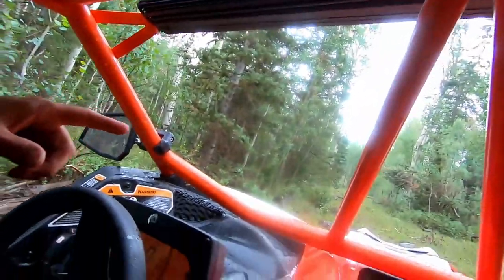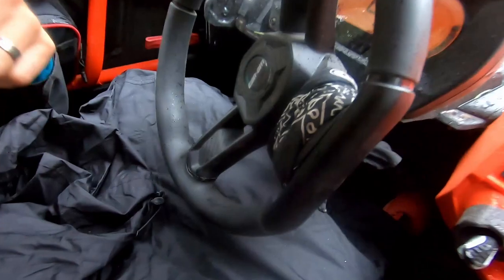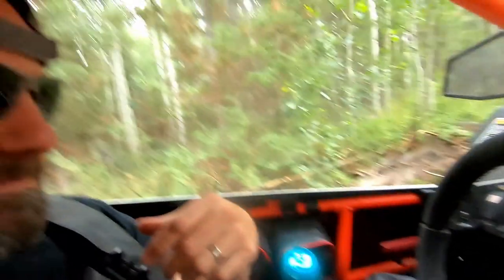You guys can see some of that rain. No windshield. I just took a raincoat, put it over my legs. So, woohoo! Riding in the rain. Let's go.